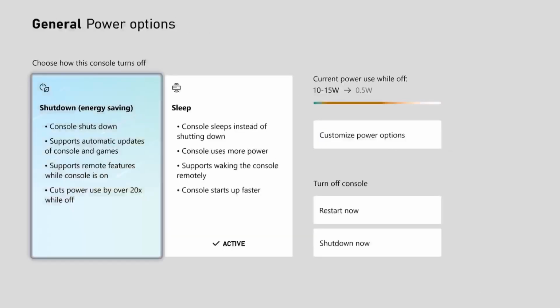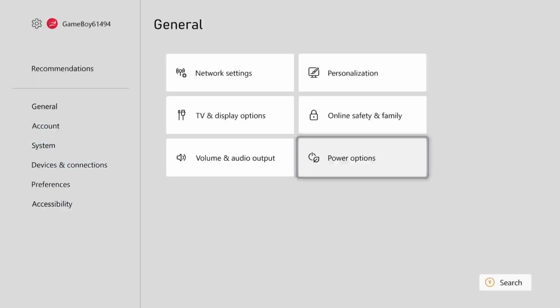Power options, they've actually added this cool graph as well. Microsoft has been trying to really improve the power consumption of the console itself. So they got this down to half a watt, which is actually pretty impressive. And you can see, even if you want to go with the energy saving options, it shows you what it does support, which is nice. So this is a cool little graph of what's available and all the different features that it supports.